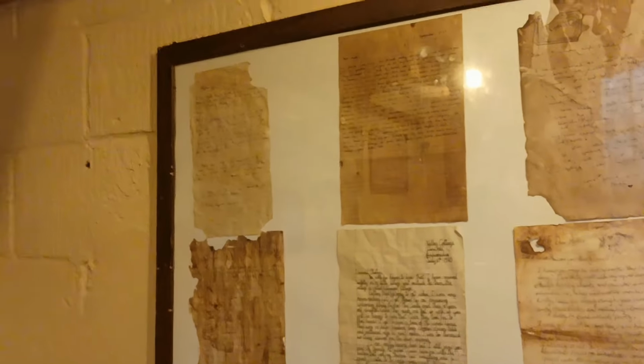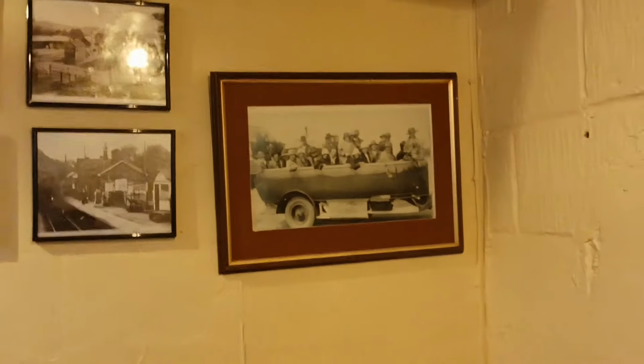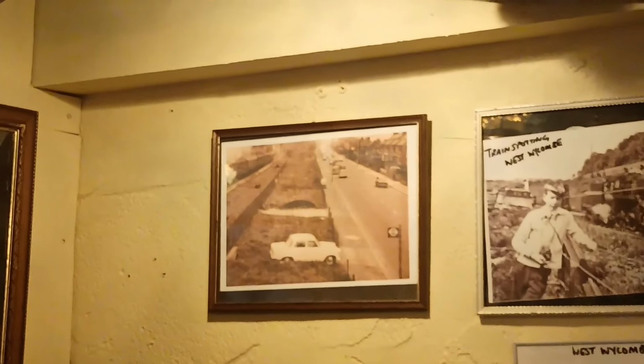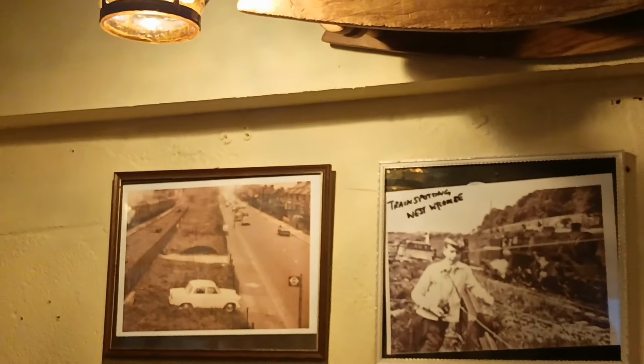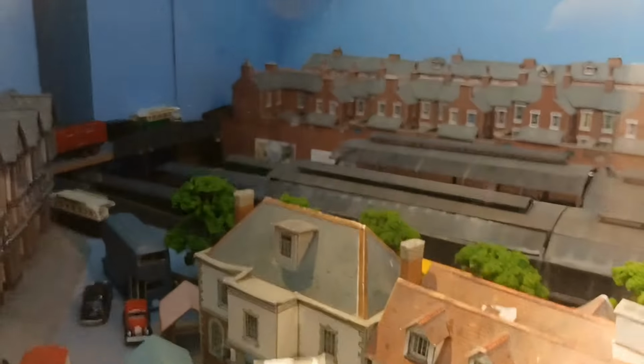It's got some lovely letters and things up there from the genuine manuscripts of people sending stuff to their loved ones. And yeah, it's a weird sort of sensation when you walk around here, because it could be sad, but it's not. They don't glorify the war. They don't make a big thing about it as such. There is no sort of hatred generated or anything like that, or jingoism. It's just a nice memory of things as they were.